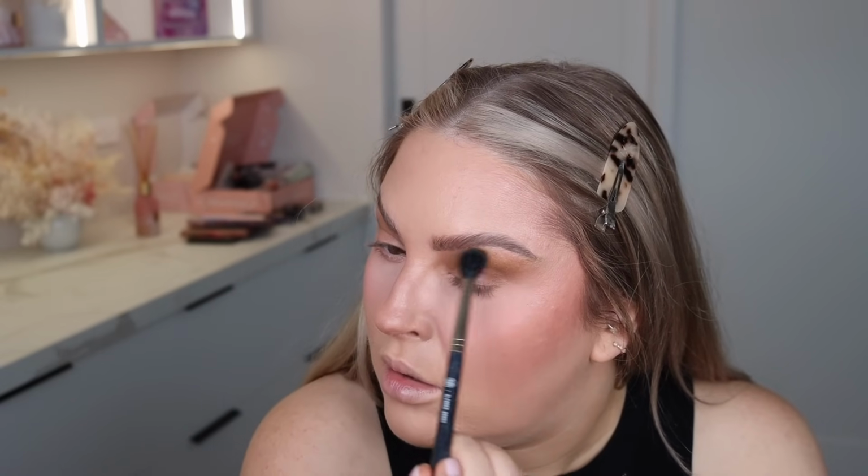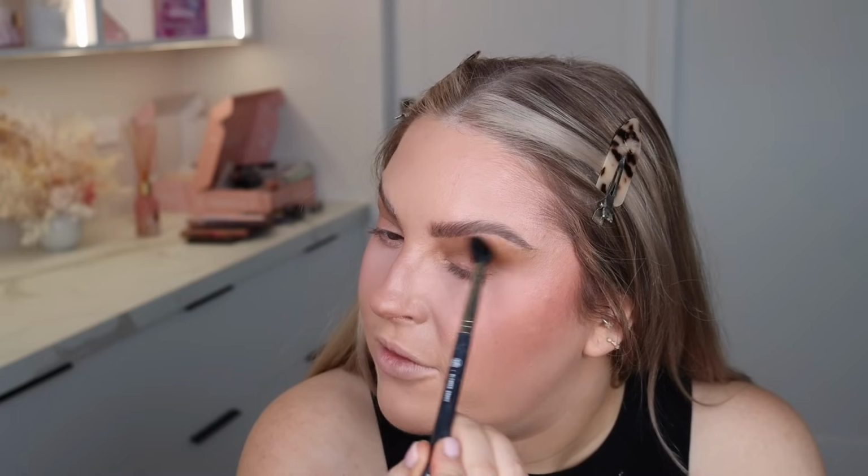Love. We've talked about this. I love yellowy undertones. Probably doesn't suit all the blush and everything I have on right now, but whatever. I don't care. Might need to go in with a warmer bronzer.